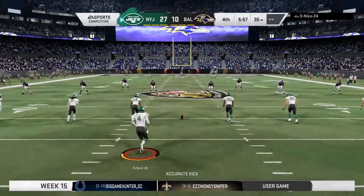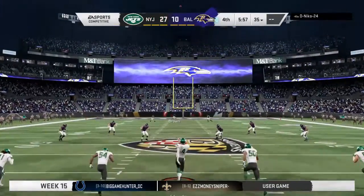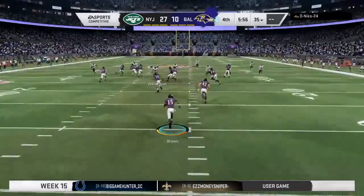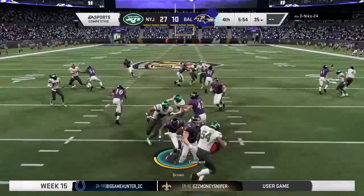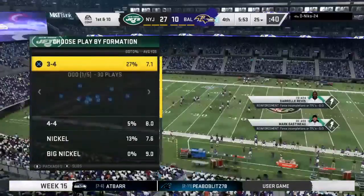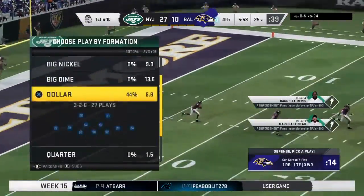Now after the touchdown, it's Lachlan Edwards to kick it away. This is taken at his 4. And not a bad return here. He gets it out to the 25-yard line. Let's go.